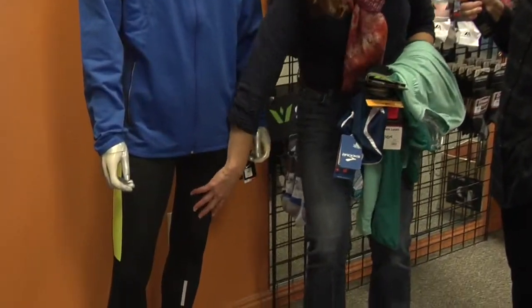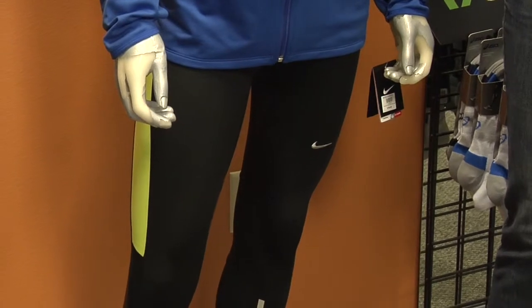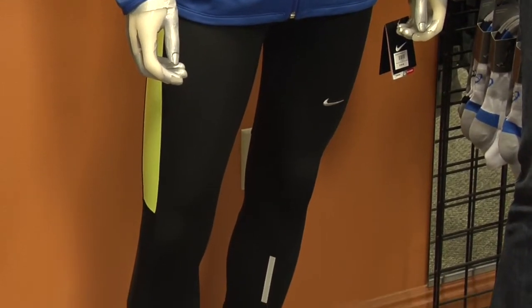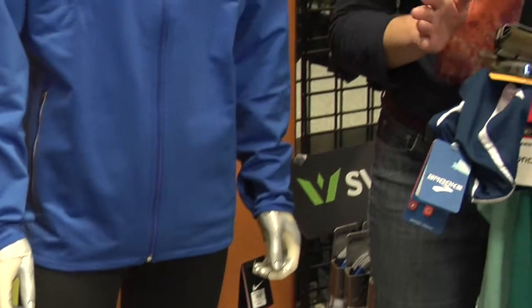And then a winter tight will have a wind panel right here in this area. As you are out running in the snow and it drops below 0, this will protect you in areas that you won't get too cold and you can keep running. And when snow kicks up on the calves, it will have some of that windbreak there, so it won't get into your ankles and calves.